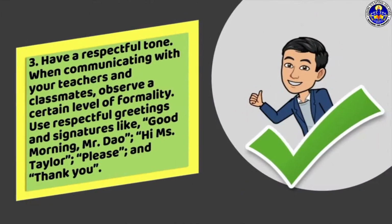3. Have a respectful tone. When communicating with your teachers and classmates, observe a certain level of formality. Use respectful greetings and signatures like good morning, Mr. Dow, hi, Ms. Taylor, please, and thank you.